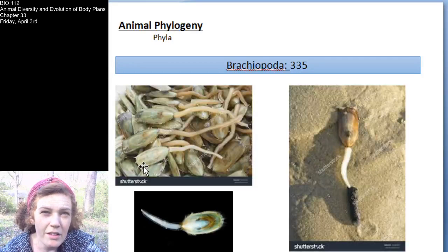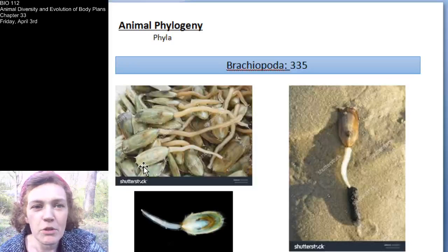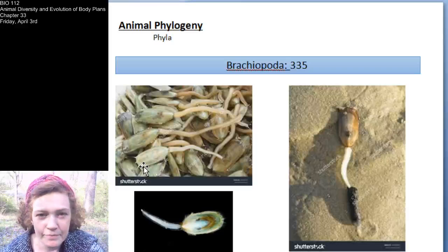but the way that their shells are hinged is actually the opposite of, oh, there's a spider on the computer. You're going to be important in a minute, little buddy.